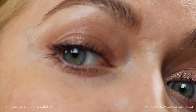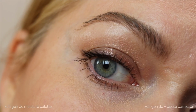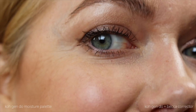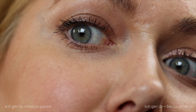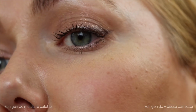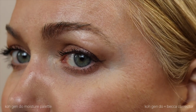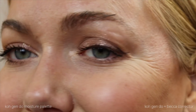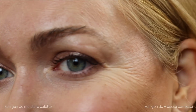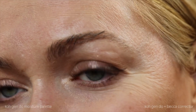Here we are at the end of the day after a long workout, and to me, the concealer looks almost identical to when I put it on earlier. It might have worn off a little bit on the side without the Becca corrector, but it looks absolutely flawless to me. And you can see the rest of my face is very sweaty after my workout, but the concealer just looks beautiful. So Koh Gen Do has another hit. They really have the most beautiful complexion products.